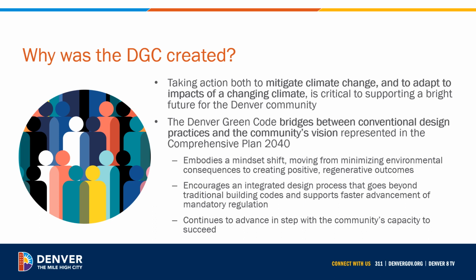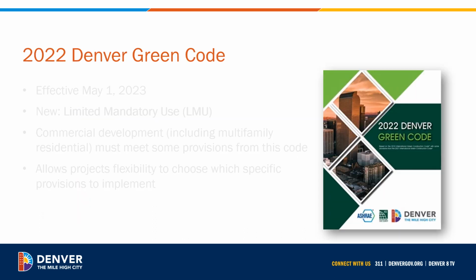An integrated design process is encouraged that considers how a project fits into and can create benefits for the broader community, ecosystem, and region. The DGC supports faster advancement of the design principles Denver residents hope to see become standard practice on all buildings. Recognizing that dramatic change takes time, the DGC is designed to advance in step with the design community's capacity to succeed. This will help ensure a smooth transition as more of the code's provisions shift to mandatory regulations in the future.